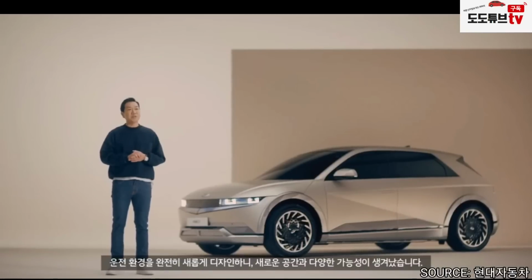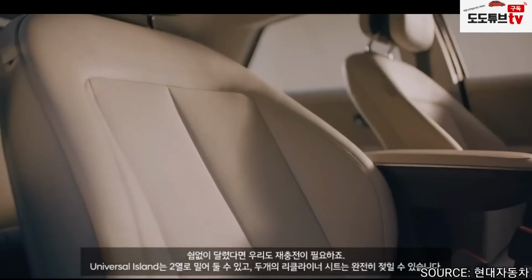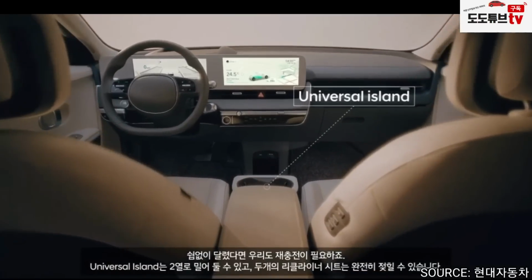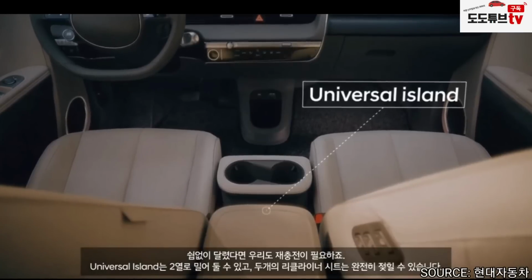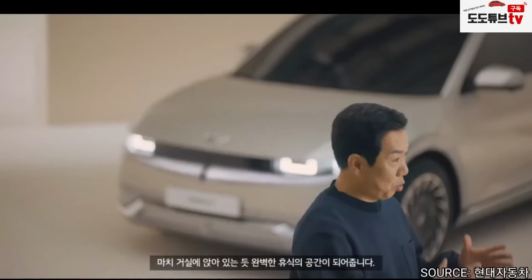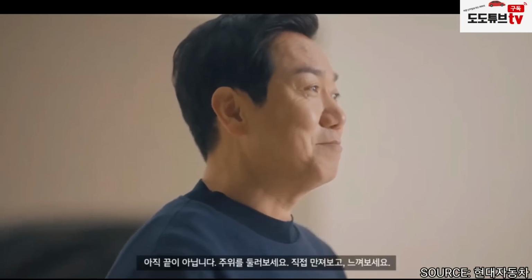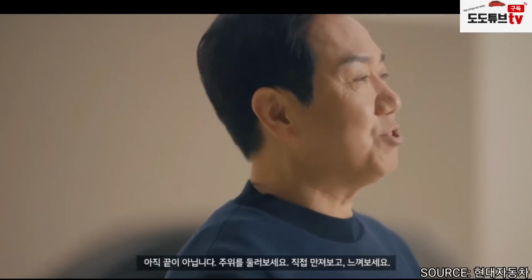By reassembling the driving controls, space opens up for new opportunities. We even have two recliners and a universal island that can move to the spacious second row. A perfect place to recharge your home away from home. And yet, there's more. Look around, touch the surface.